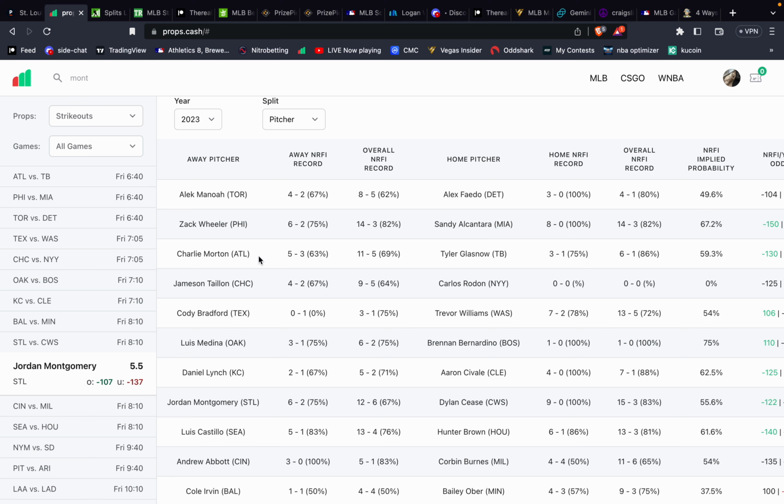And I do see Morton as a good enough pitcher to get through the top 3 of the order in Tampa Bay. As the top 3 of the order, they're power hitters, but they're also very strikeout heavy. Charlie Morton's got some good strikeout stuff. I think he's able to navigate his way through. The implied probability for the Nerfie is currently set at about 60%.